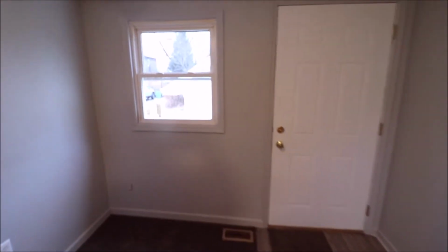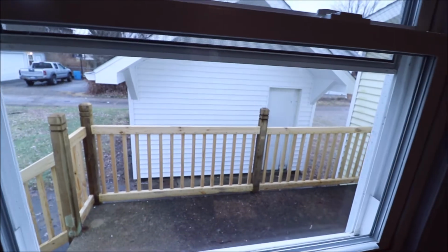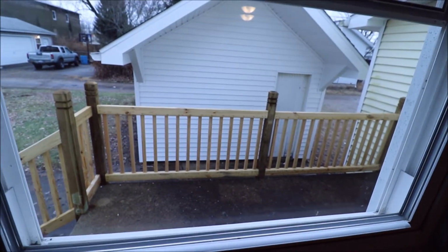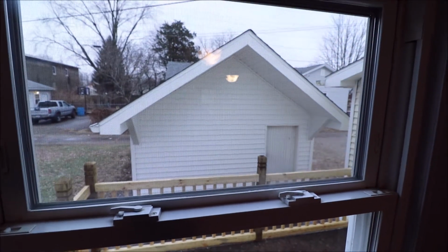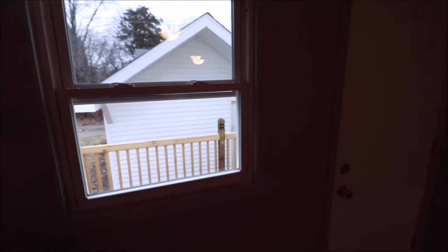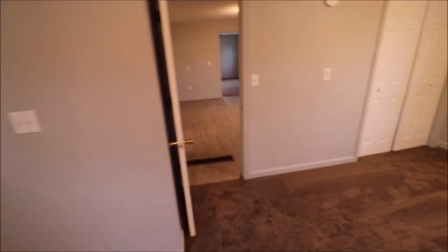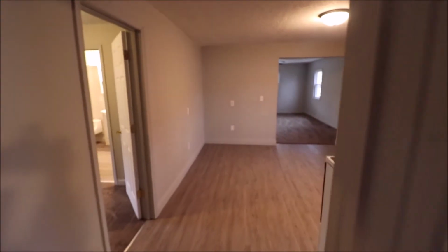This house does not currently have a garage, but it's got a shed outside you can see there. That's doing a real good impression of a 1-car garage. It is not a garage, but loads of room and storage out there. That's all brand new siding on the shed. So 116 East High Street, Eaton, Ohio.